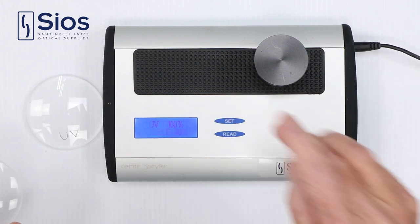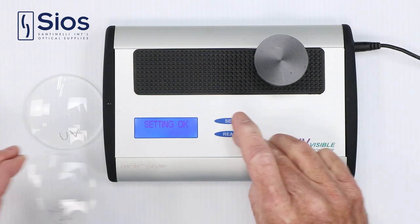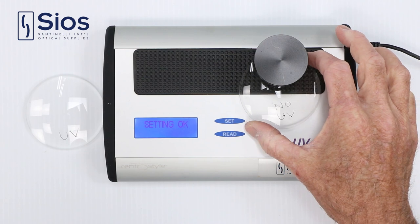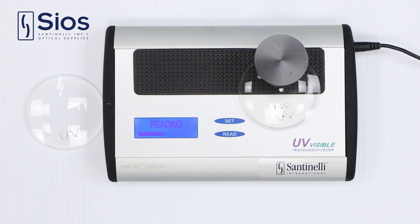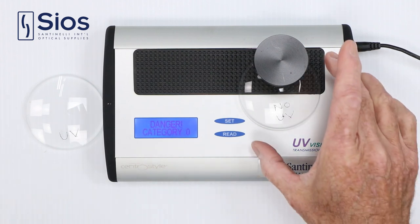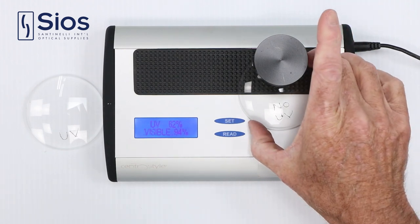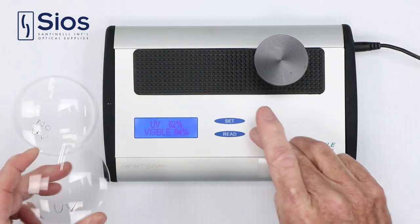Let's go ahead and clear that. Says setting is okay. I'm going to put the one with no UV coating of any kind in there. I'm going to say read it. Reading is okay. And it says UV is 62% visible. And then it says visible 94 and danger category 0. Not something you'd want to be wearing outside on a bright and sunny day.